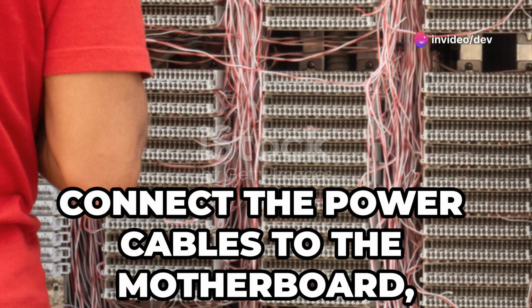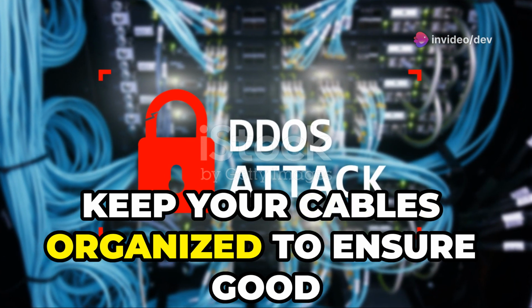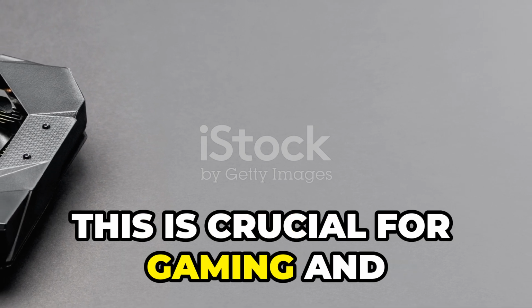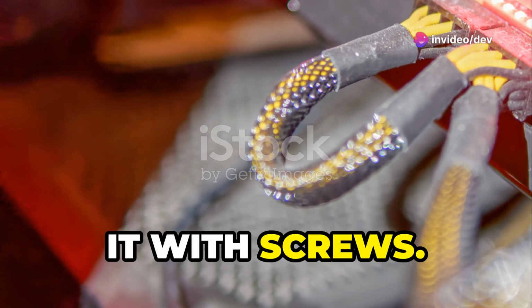Connect the power cables to the motherboard, CPU, and other components. Keep your cables organized to ensure good airflow and a clean look. Now it's time to install the graphics card. This is crucial for gaming and graphic-intensive tasks. Make sure it clicks into place and secure it with screws.